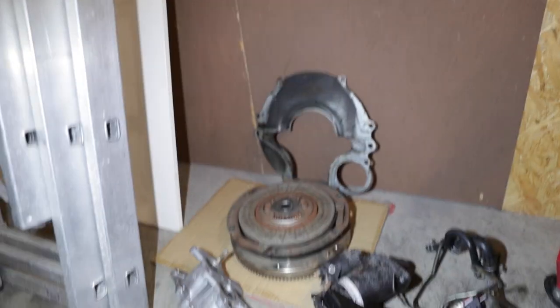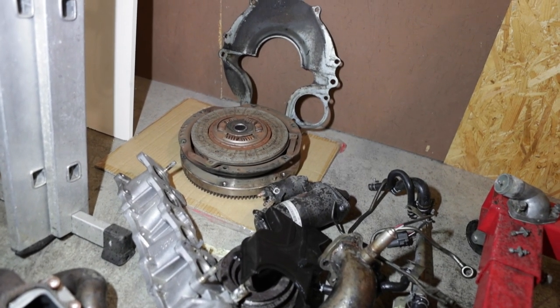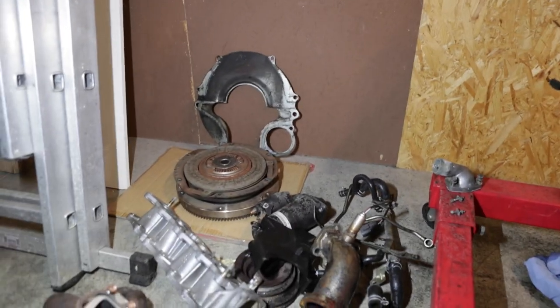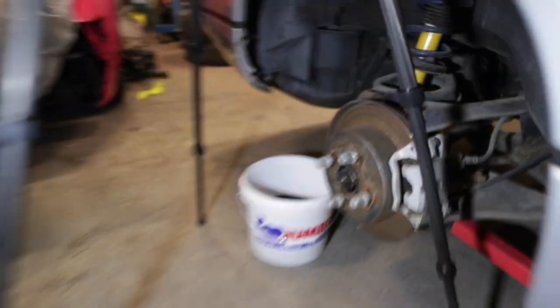Then we got the clutch, looks okay. I'll swap it out for another one, but it looked okay. I mean, the car was drifted, the car was trashed, so that's a good sign. The oil, we got the oil over here, looks good. Yeah, it's black, but no metal shavings, no nothing, so that's positive.